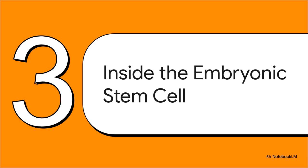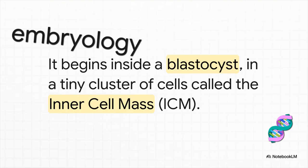Okay, so let's zoom in on our main character. Where do these incredibly powerful embryonic stem cells actually come from? What's their origin story? Well, just a few days after fertilization, an embryo grows into a structure that looks like a hollow ball. It's called a blastocyst. And tucked away inside is this tiny, precious clump of cells known as the inner cell mass, or the ICM. These right here are the pluripotent stem cells. If they're left alone in the body, they're the ones that would go on to form the entire baby.